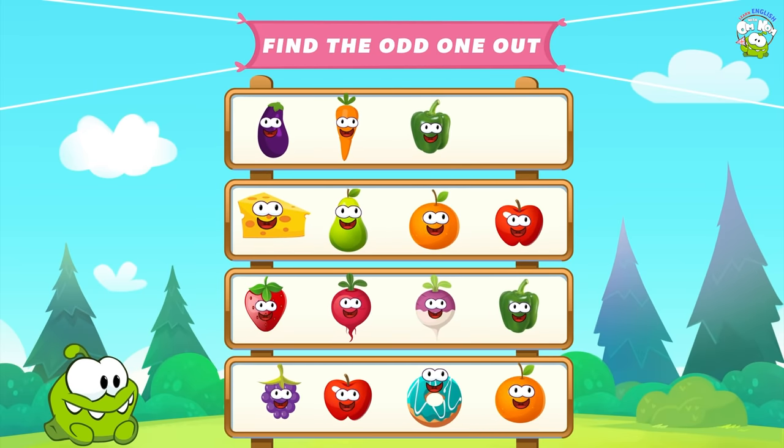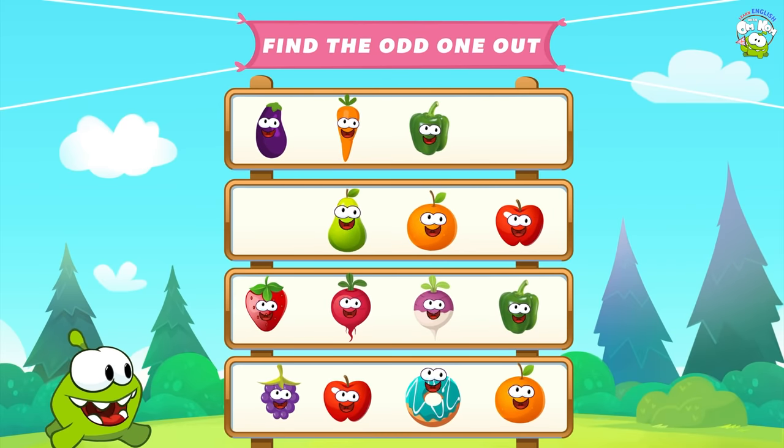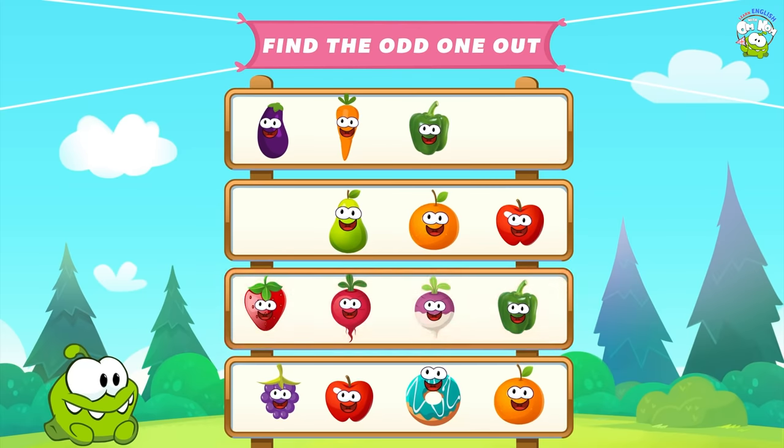What do we have here then? We have cheese, a pear, an orange, and an apple. Yes! The cheese is the odd one out because it's not a fruit. Well done, Om Nom! Let's go again.